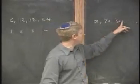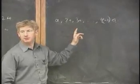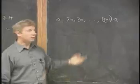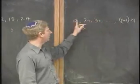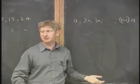Why can't P divide into, say, the difference is like 8 times A? It won't go into A, we know that, but maybe it'll go into the 8. Well, look at all these numbers that could be the differences between these guys, right? They're going to be either 1, 2, 3, all the way up to P minus 1. P can't go into something less than itself.